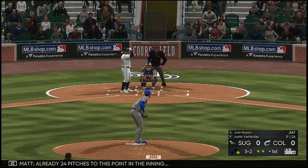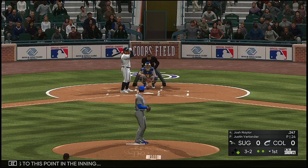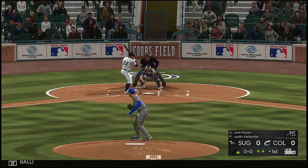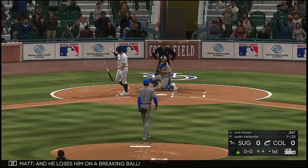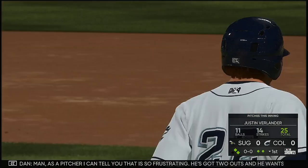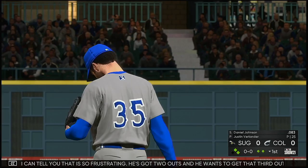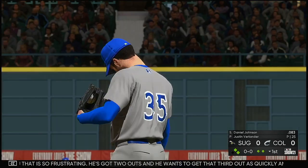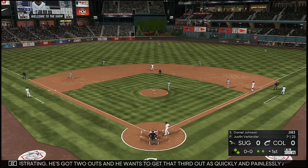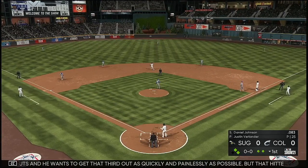Already 24 pitches to this point in the inning. And he loses him on a breaking ball. Man, as a pitcher, I can tell you that is so frustrating. He's got two outs and he wants to get that third out as quickly and painlessly as possible. But that hitter makes him work his tail off and he still loses him.